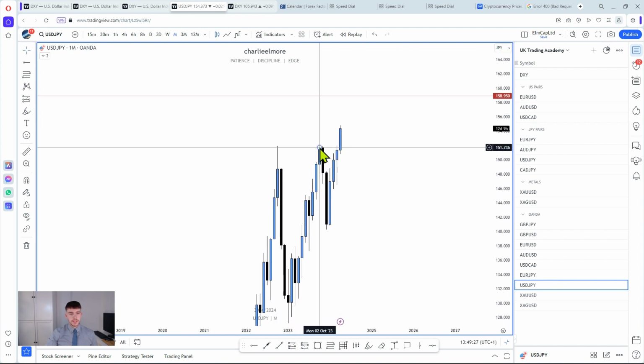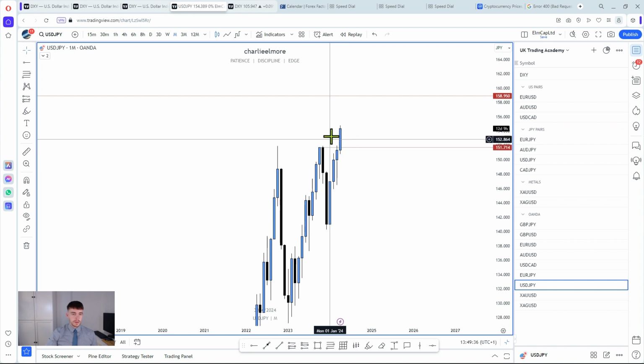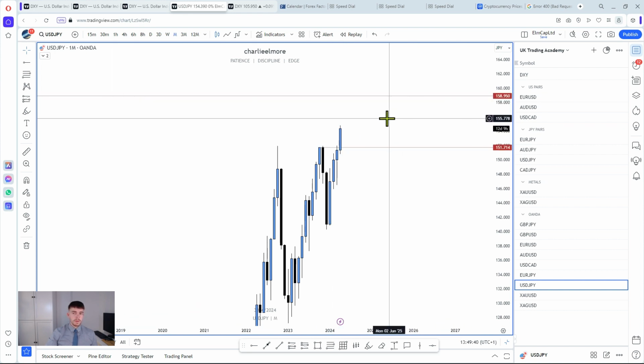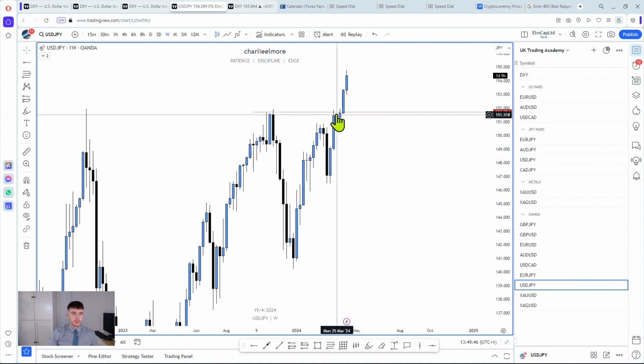So this is our monthly ceiling. We obviously tapped into that last month. We've got 12 days left of this monthly candle. Obviously, if we close above here, then chances are we're going to come to here, which is our next monthly area, 158,950. In terms of weekly, similar story. 1, 2, 3 weeks failed to close above. 4th week closed above, indicating higher prices, and obviously this week is doing that.